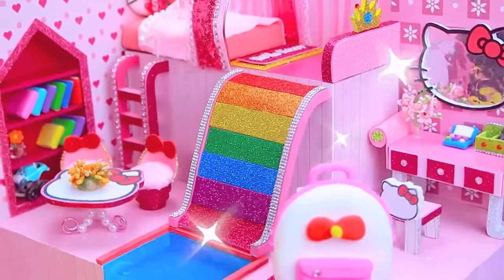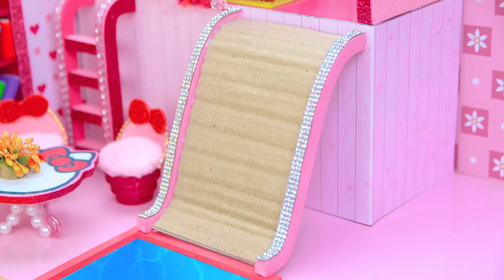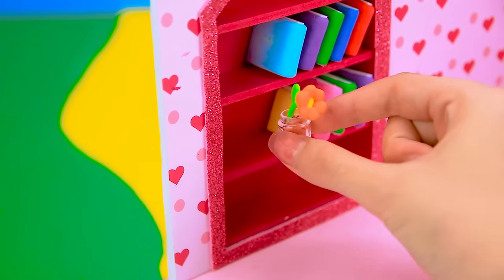I have an idea with Kitty. Now today, the main part, I will show you how to make a gorgeous Kitty's house with a beautiful bed, a gorgeous stair, pool, and more things from cardboard and clay. Hope you like this.